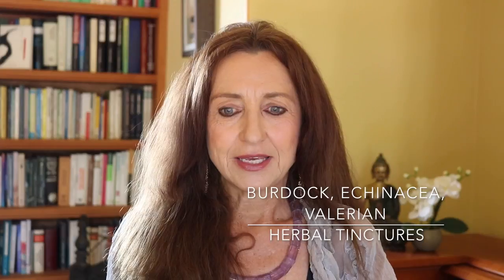Don't scratch the bumps, the blisters, the scabs, because what happens, you can make it worse. You can prolong the symptoms. You even can potentially create a little infection, so we don't want that. My favorite herbal formula here for the itching skin and the rash is from Rosemary Gladstar. It's a combination of Burdock Herbal Tincture, Echinacea and Valerian Herbal Tincture.